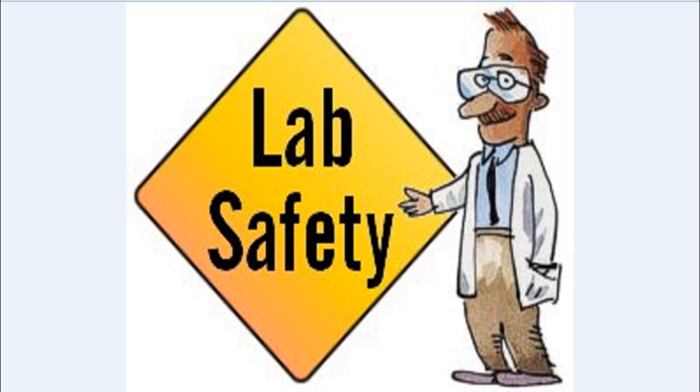General guidelines. Number 1. Conduct yourself in a responsible manner at all times in the laboratory. Number 2. Follow all written and verbal instructions carefully. If you do not understand the direction or part of the procedure, ask the instructor before you proceed. Number 3. Never work alone. No students may work in the laboratory without an instructor.